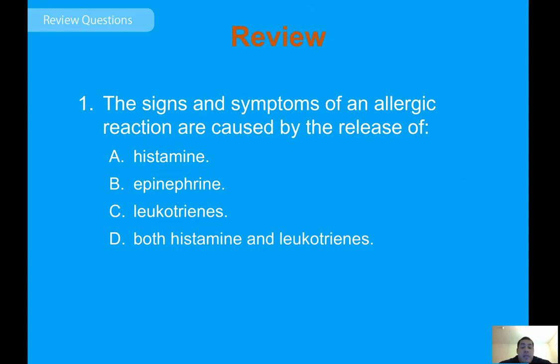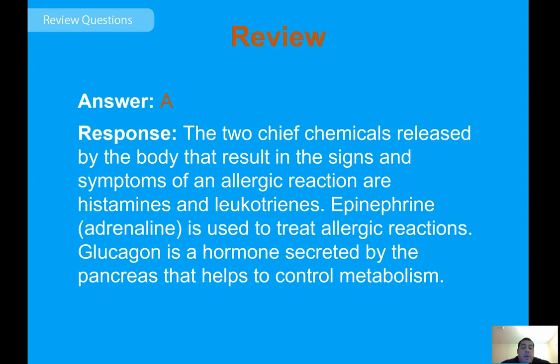So review: the signs and symptoms of an allergic reaction are caused by the release of... So A, the two chief chemicals released by the body that result in the signs and symptoms of an allergic reaction are histamine and leukotrienes. Epinephrine or adrenaline is used to treat allergic reactions. Glucagon is a hormone secreted by the pancreas that helps to control metabolism.